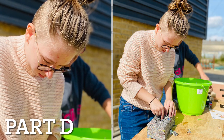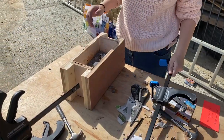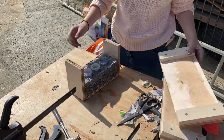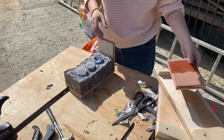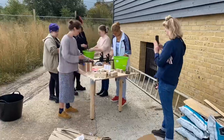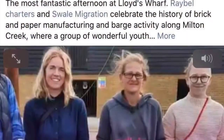Part D saw Katie perform in a brick-making video using papier-mâché to show other young people how to do it. She was involved in the creative choices for the video and took part in showing the steps needed to produce a papier-mâché brick. This was filmed and posted online.